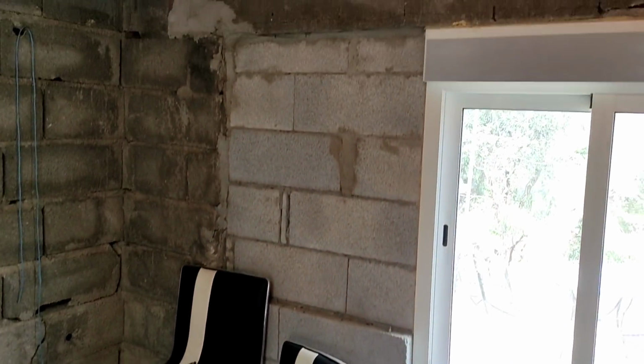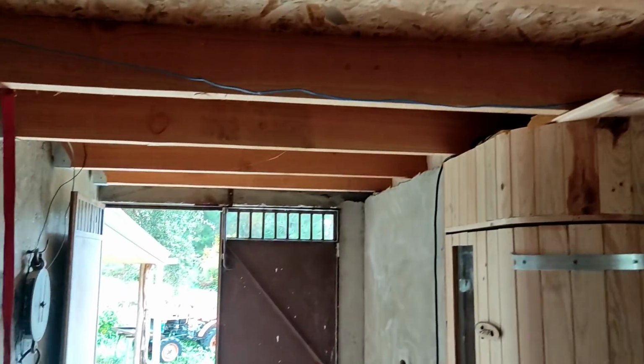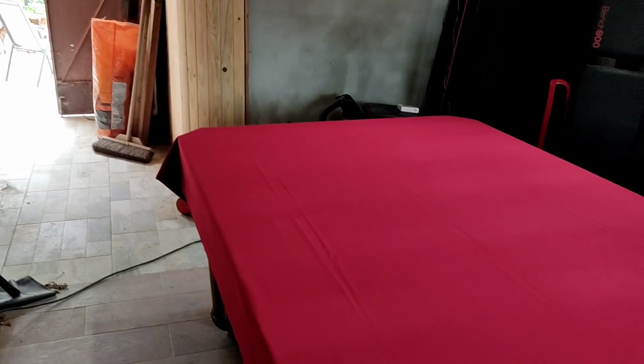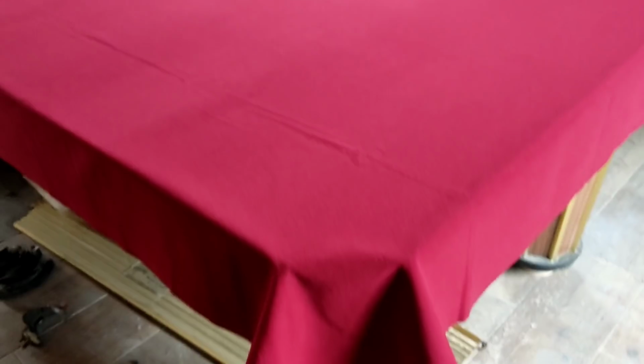Her reasoning is we should finish these walls, get them insulated and plastered, finish the ceiling, plasterboard the ceiling, and finish the render on this wall. When this has all been plasterboarded and rendered and plastered, the stairs are done, and even the tiles on the floor are finished, then that would be the ideal time to put the cloth on the table properly. So it's all been called to a halt.